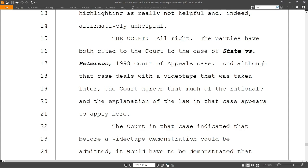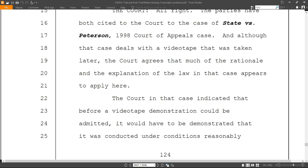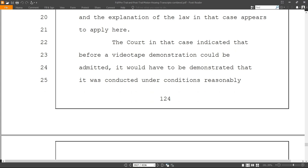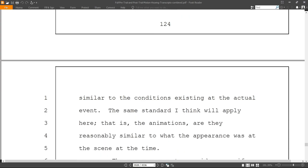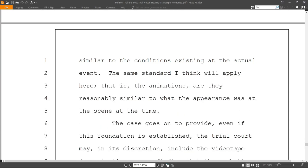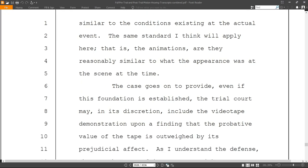The court: All right. The parties have both cited to the court the case of State versus Peterson, a 1998 Court of Appeals case. And although that case deals with a videotape that was taken later, the court agrees that much of the rationale and explanation of the law in that case appears to apply here. The court in that case indicated that before a videotape demonstration could be admitted, it would have to be demonstrated that it was conducted under conditions reasonably similar to the conditions existing at the actual event. The same standard, I think, will apply here. That is, the animations are reasonably similar to what the appearance was at the scene at the time.